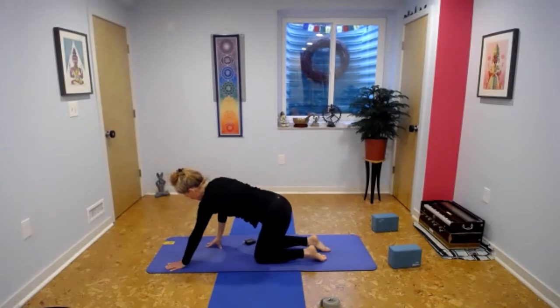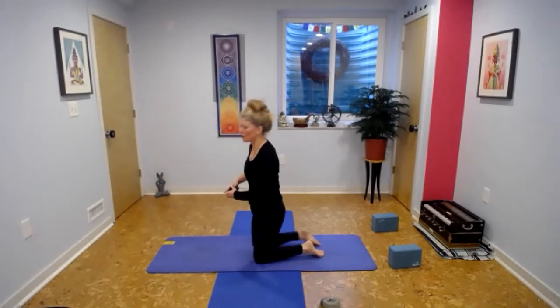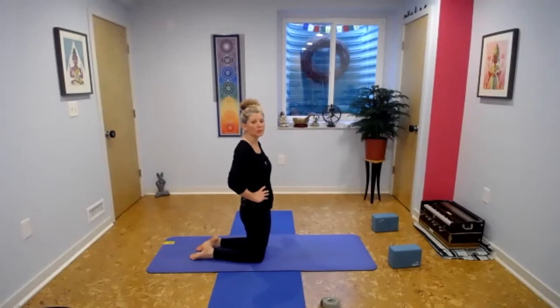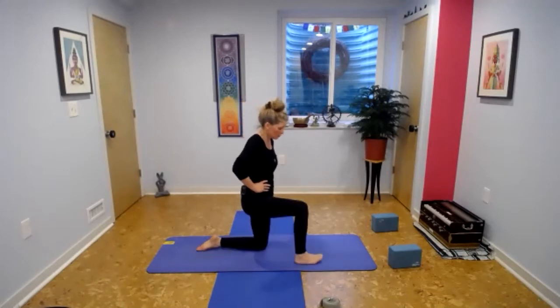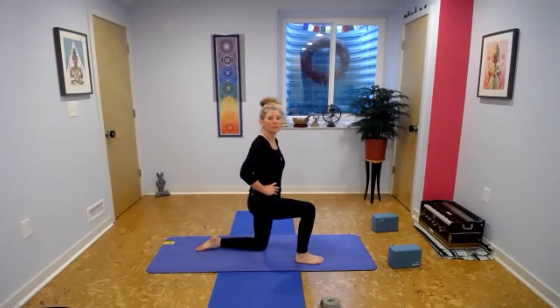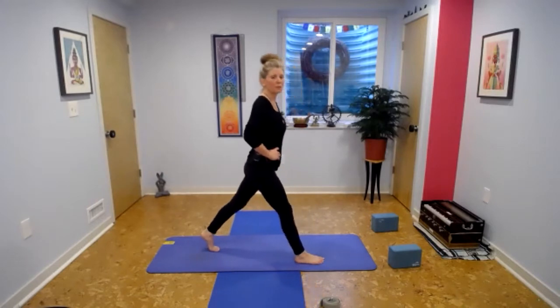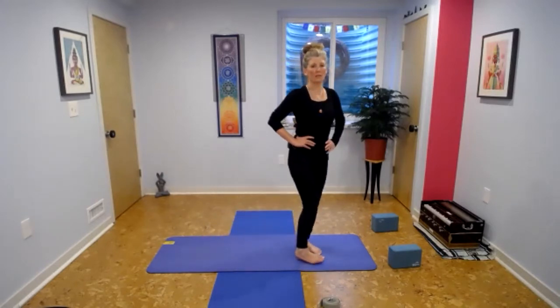And then meet me balancing on the knees. Taking a breath, right? Getting set here to transition to a standing posture. So I'm just going to bring one foot forward. Tuck the back toe under if that's available to you, and press yourself up. And come meeting me on the top of the mat in your mountain pose.